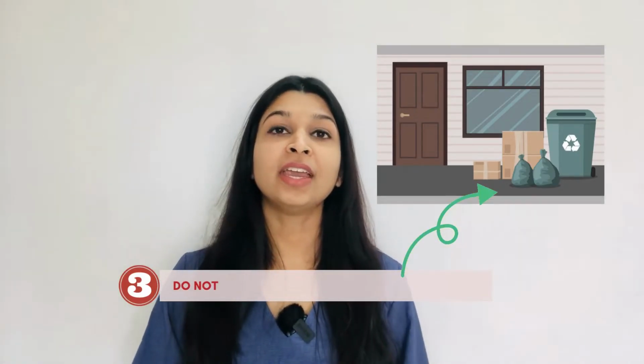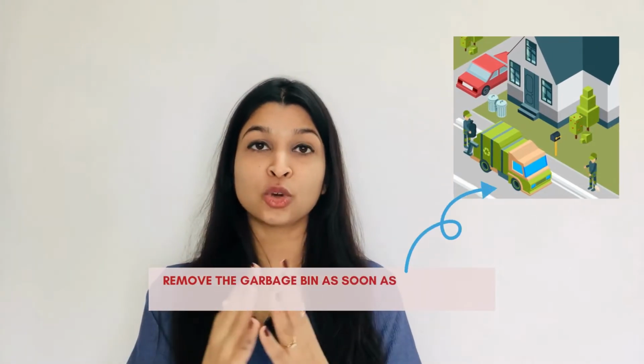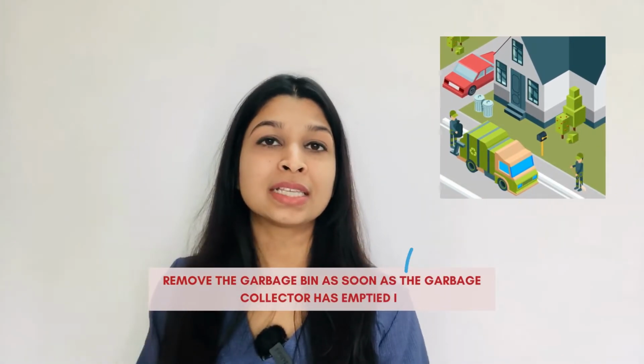The third very common mistake people make is leaving their garbage bins at the entrance door. Well, I do understand the garbage collector comes to your house and it is just convenient to leave your bin right outside the door so he can pick it up. But then even if you're doing this, then make sure you remove the bin as soon as he has emptied it. Do not let it stay over there for hours.